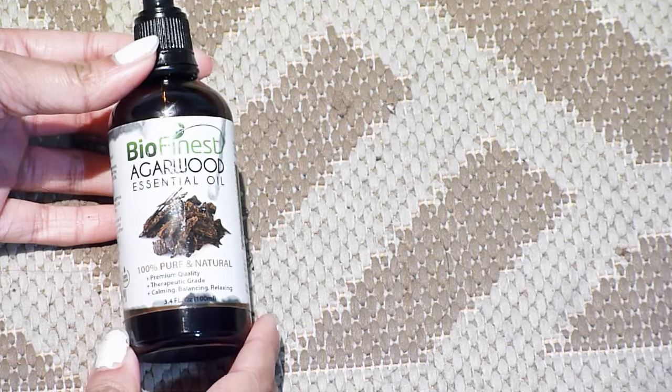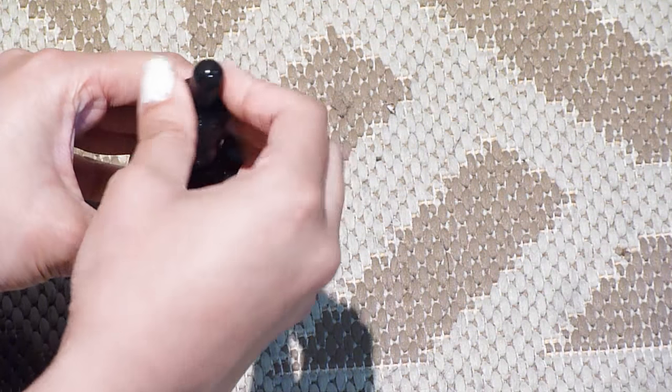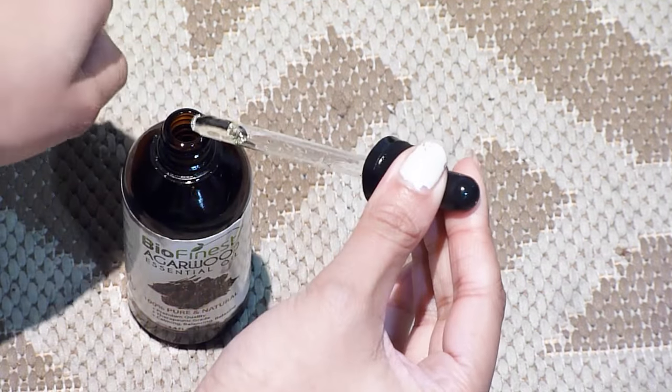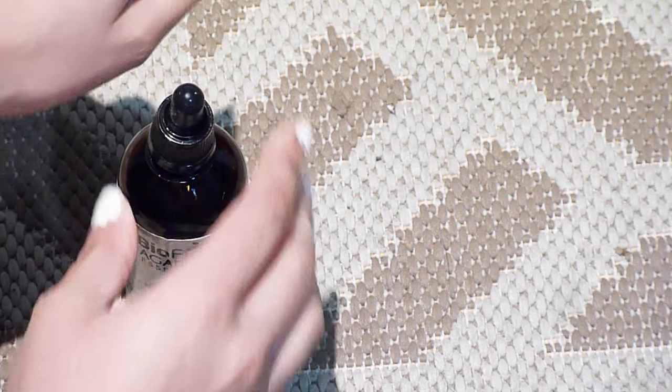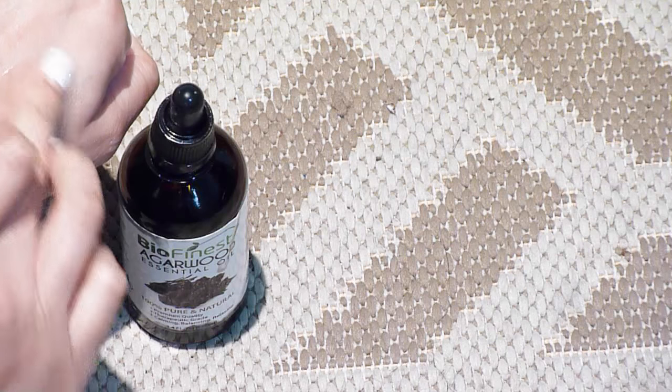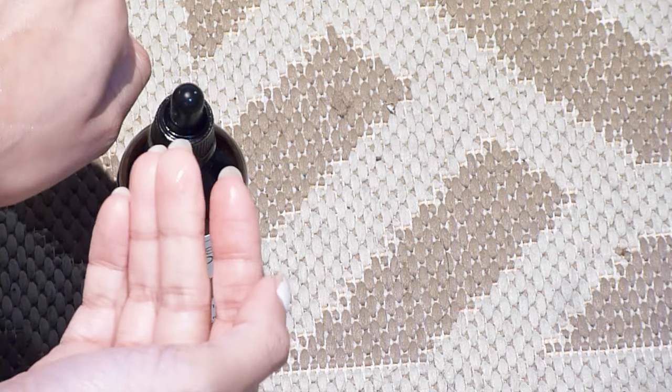But I have an oil here that I love. It's from Biofinest, and it's very affordable, and it is agarwood essential oil. It's pure essential oil, premium quality, therapeutic grade. I wanted to show you guys really quickly what the oil looks like, and here is the packaging. It's nice packaging, and here is what the oil looks like. It is very lightweight. It absorbs into the skin very nicely. It's soft, and it smells really good.